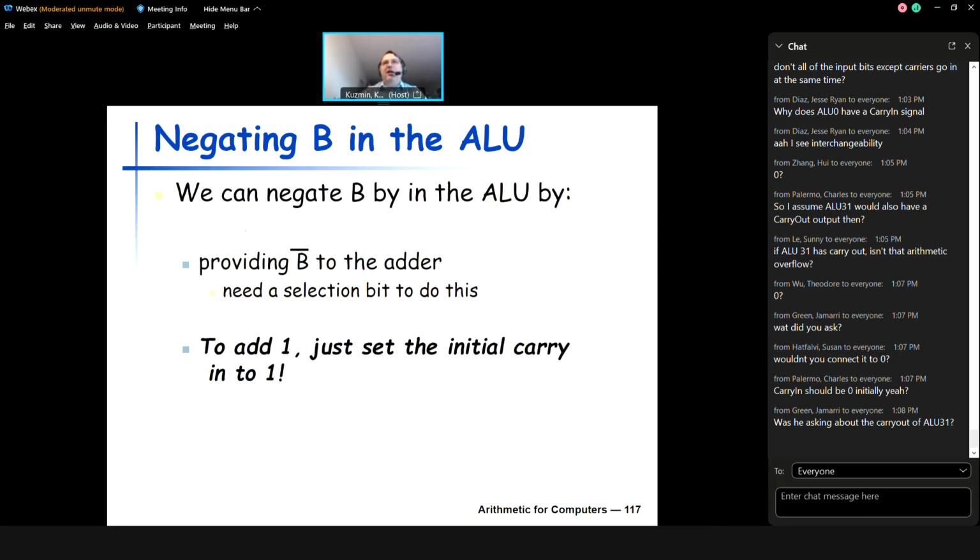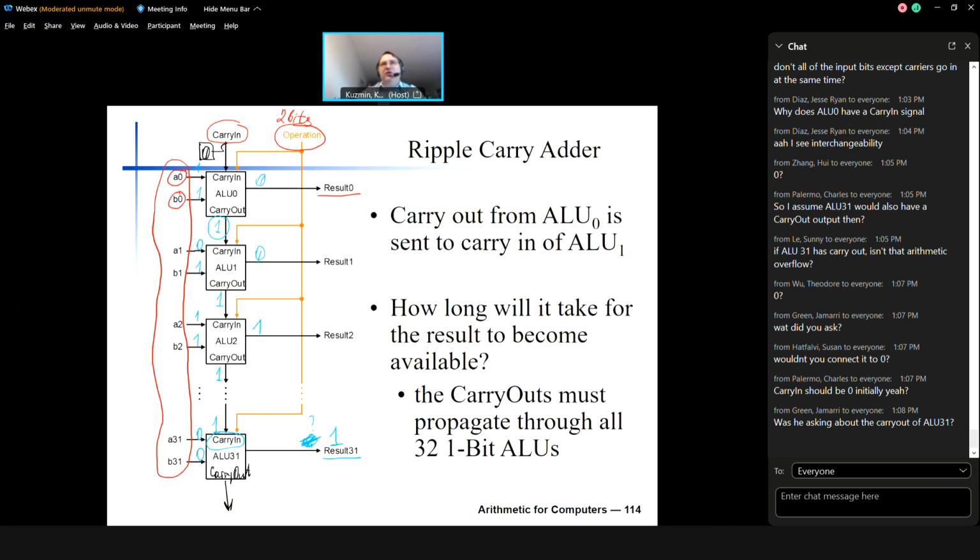So here's the trick. We invert all bits of b, and then we add 1 by just setting this initial carry in to 1. So here, instead of using 0 for carry in, we can use 1, right? Because we need to add that 1, but only when we are subtracting. That's a slight complication, but basically it means that whenever the operation is add, we have to make sure that carry in is 0. Whenever the operation is subtract, we need to have the carry in as 1.